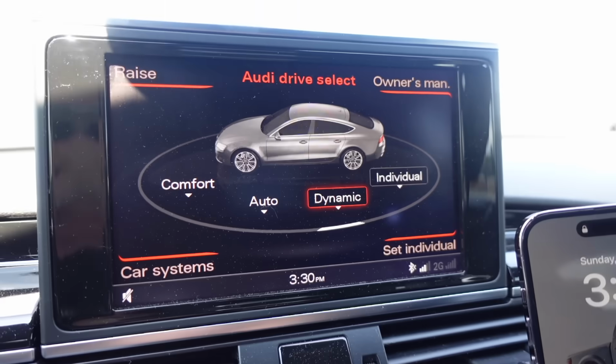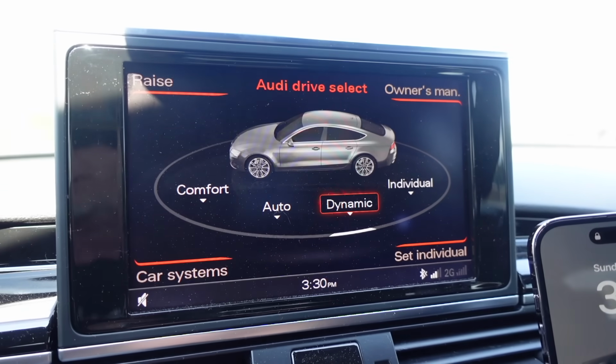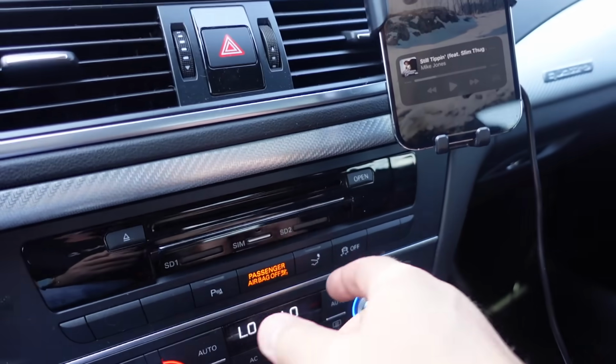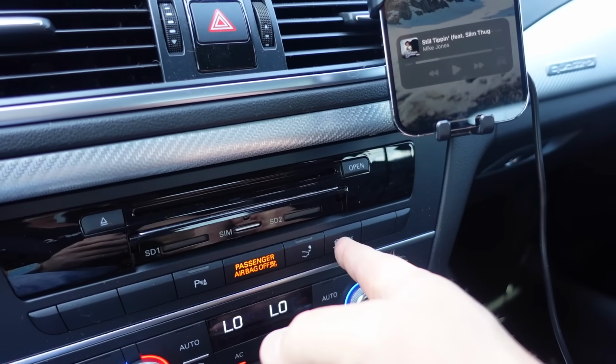So yeah, as you guys can see, it struggles for traction at a launch. And it goes without saying this car has launch control, and to do launch control is actually extremely easy, and the system works really well. So you got to put it in dynamic, and then that actually lowers the car slightly, as the car has air suspension. And then what you got to do is turn traction control all the way off. Otherwise it doesn't work.